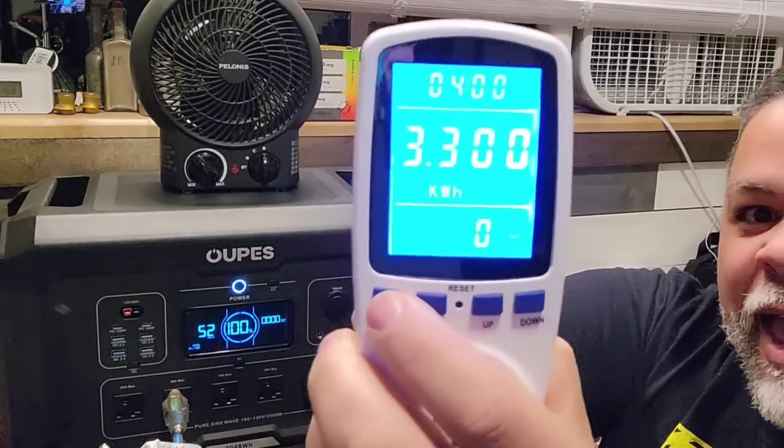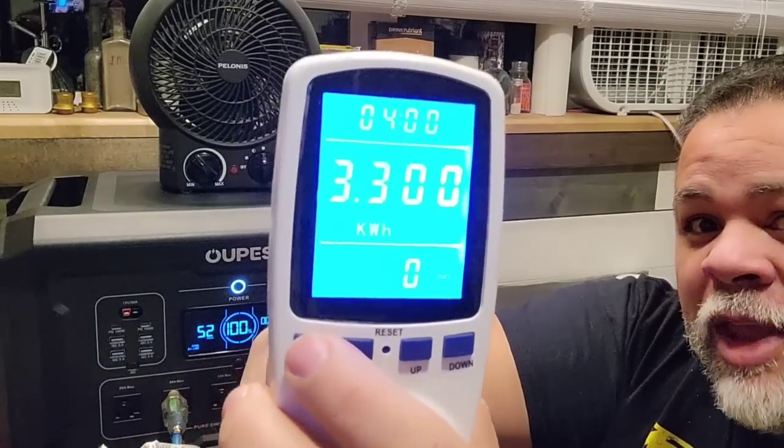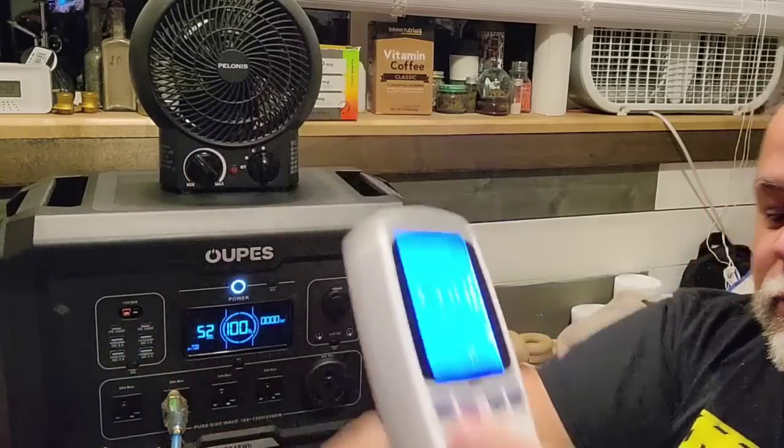Well, you can see that the last test that I did on a different solar generator, the information is still here. So we just have to reset this by pushing in on this little hole with a pen. So let me go ahead and do that. Okay, so I went ahead and reset it. Here it is right here.